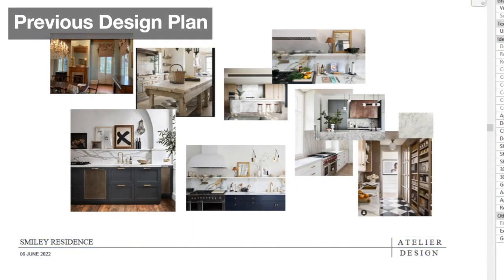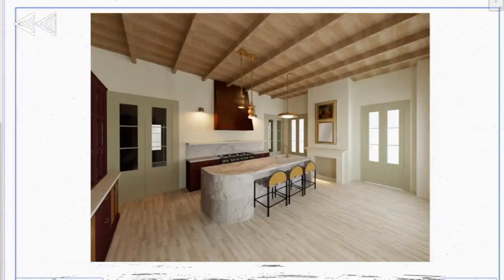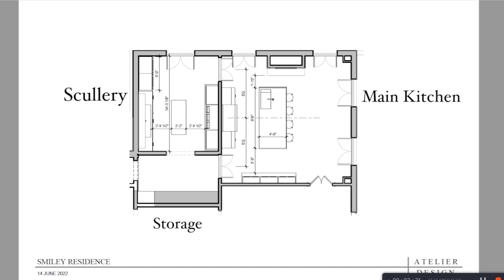So last week we looked at the kitchen, and Sarah and I presented it to the clients, and they weren't super crazy about it. So as is usual, rewind, start again, keep the elements she likes and try to change the elements she didn't. So you can see we've got kind of the same floor plan. We've got the island, there's the mantel, we've still got the cooking area, storage area here, and then we've got the scullery in this area.